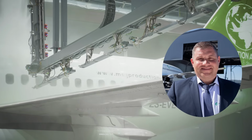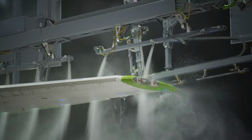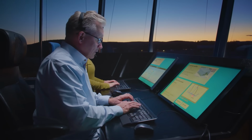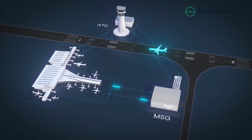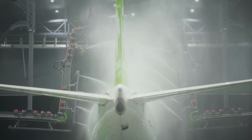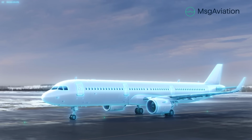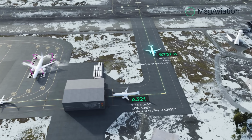The founder of MSG Aviation is Svein Gunnar Mayland, and all the idea came up after his brother missed the Christmas in 2009 due to bad weather conditions and chaos at the de-icing facilities at the airport. He was waiting at the airport, and his brother couldn't make it home for the feast, so he came up with the idea of an automatic washing and de-icing machine for aircraft.